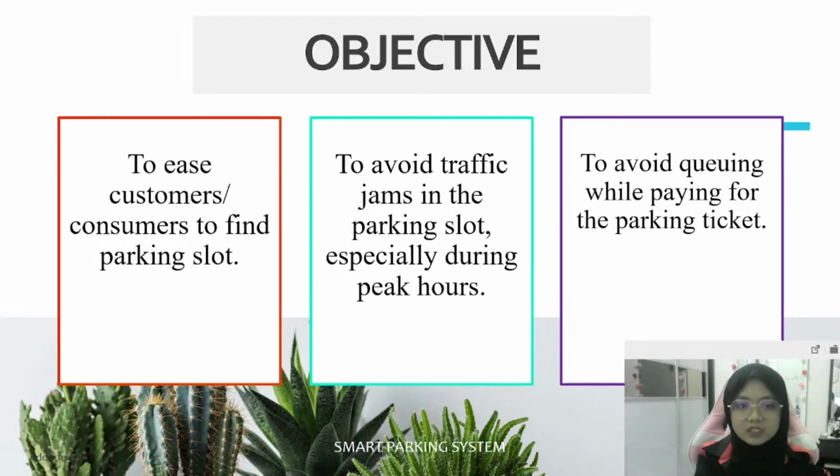So firstly, it is to ease customers to find parking slots. Secondly is to avoid traffic jams in the parking slot, especially during peak hours. And the third one is to avoid queuing while paying for the parking ticket in the Central ICT.